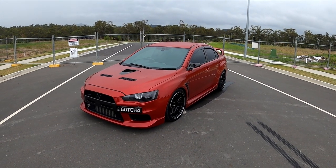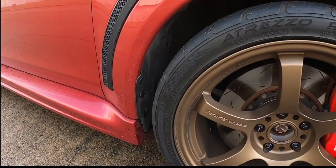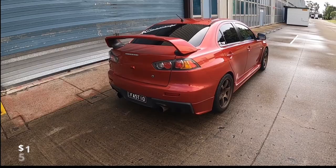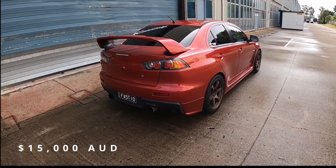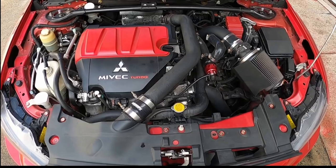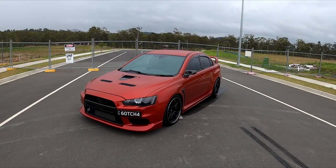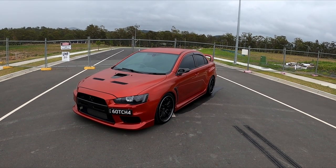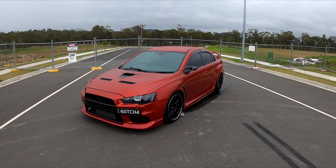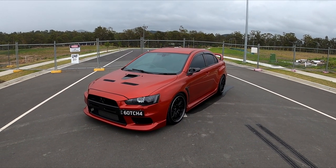So we picked up this 2008 Mitsubishi Evolution 10 MR in June of 2020 for the ridiculously low price of $15,000. At the time, I made a video showing the new car and I titled it the cheapest Evo 10 in the country. And I think at that price, it definitely was, and I don't think you'd find a car like it at the same price today.